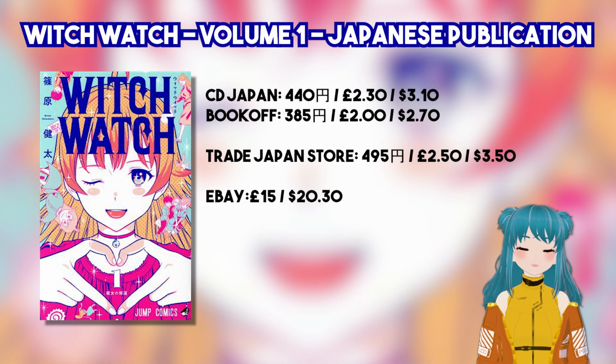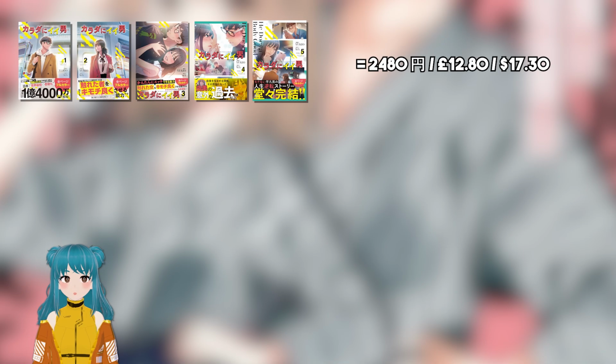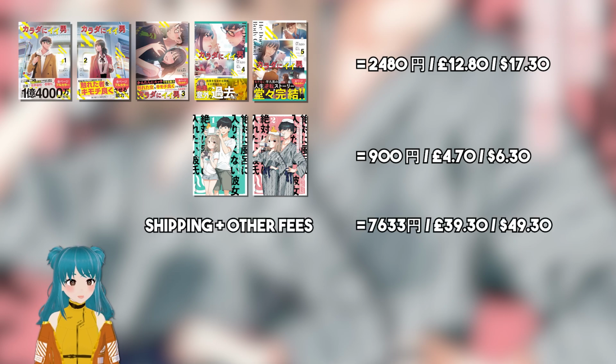However, the downside is the shipping cost across the UK. I got 5 volumes of Sweet Guy and 2 volumes of Girlfriend Who Doesn't Want to Take a Bath versus Boyfriend Who Absolutely Wants Her to Take a Bath. My purchase of 7 volumes came to a total of £17 for shipping.